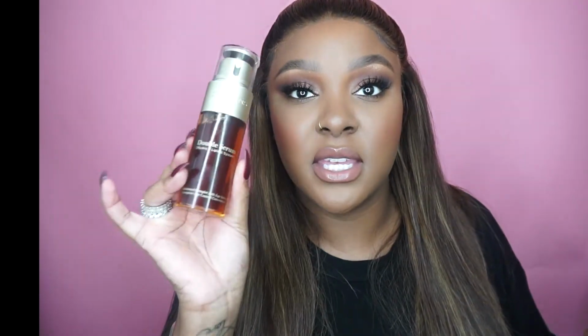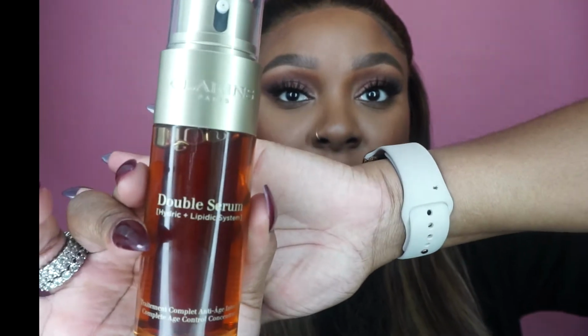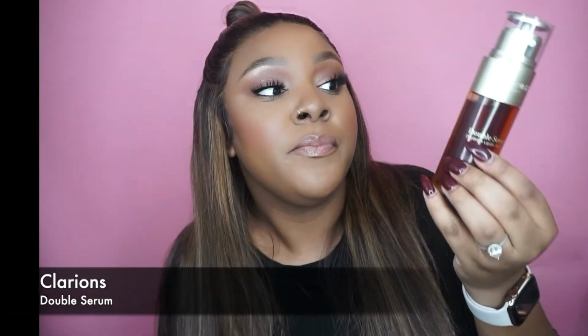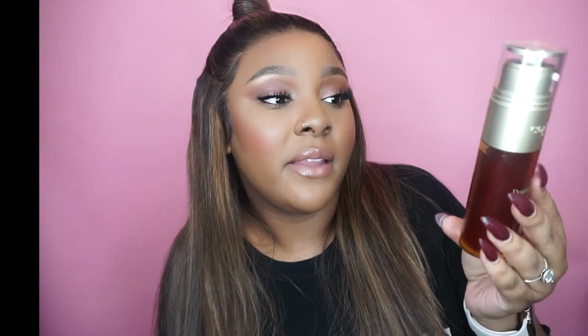But this is the Clarins Double Serum, which is their number one serum. It's what they're known for. This brand actually sells this like every 30 seconds or something. It's one of the number one leading serums in the industry, and it's affordable. It's not that bad. I think it's like $80 or something for the smaller size. This is the bigger size, like about $120, I think.